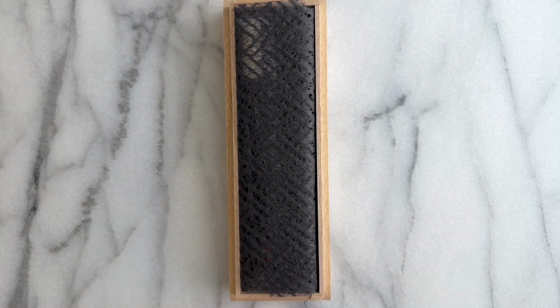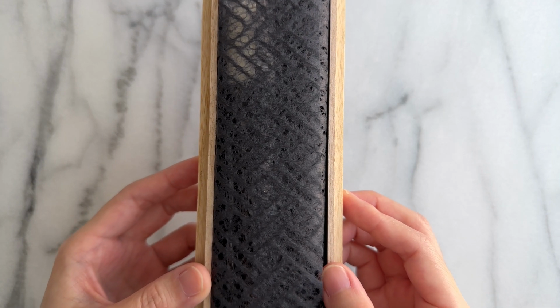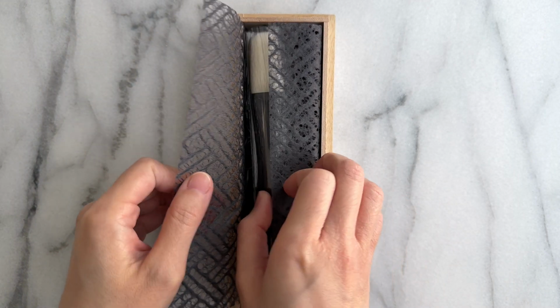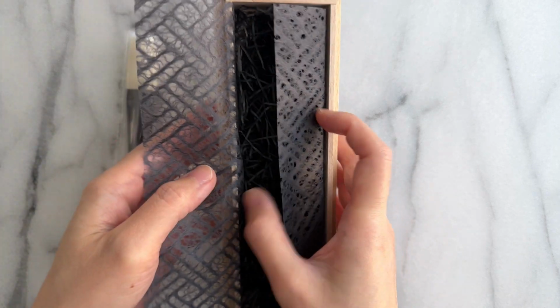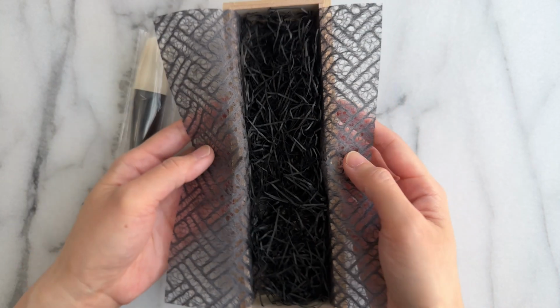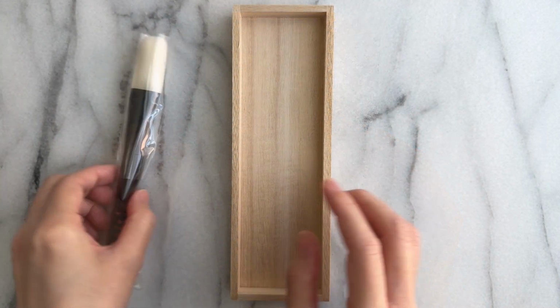Wow, there's even black washi paper on the inside. There's also a lot of shredded black paper like Koyudo's shredded white paper. The brush is nicely cushioned this way. There's a lot more paper in this box than any of Koyudo's recent boxes. The black matches Rephr's aesthetic.